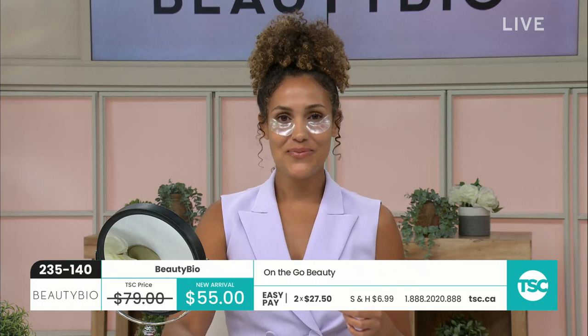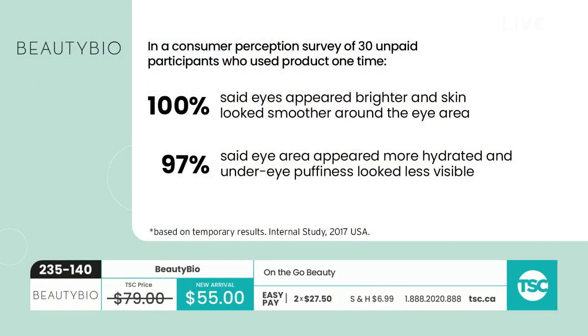And get your pout ready to go and look good for those photos, because those photos, you're going to have them for a lifetime. Absolutely. And look at this.